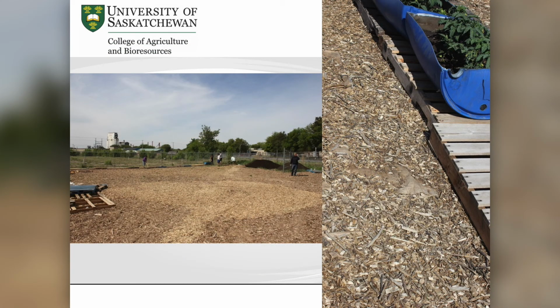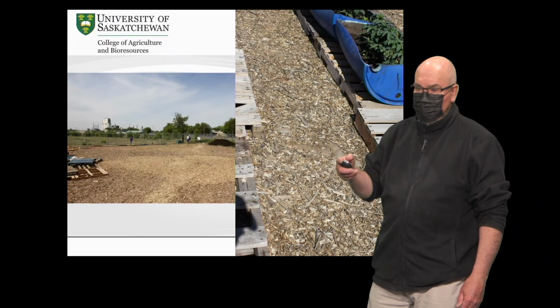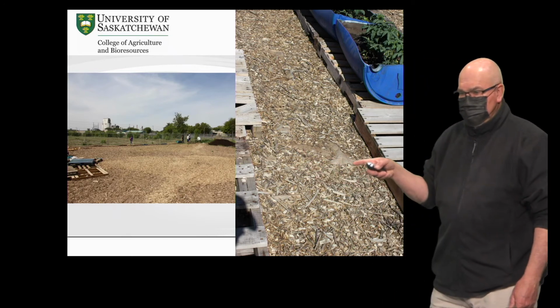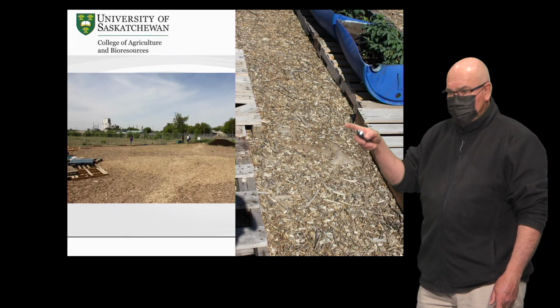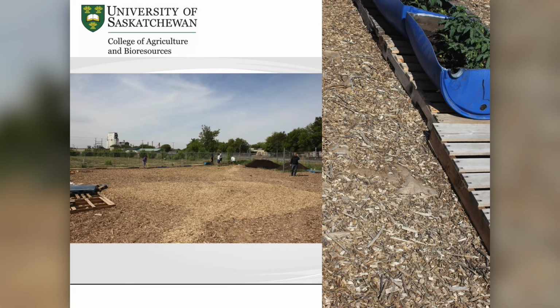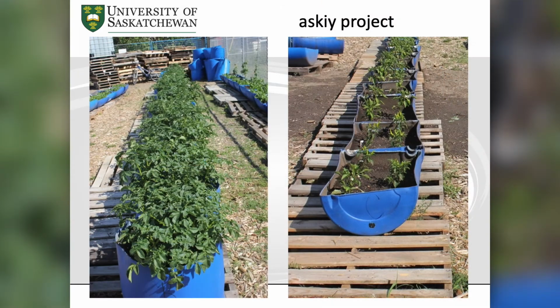What we did, we flattened the area, we went in, and we put down 2 layers of cardboard, which is right there. You can see there's 2 layers of cardboard, and then we covered the whole thing with wood chips. If there's any water splashing on the ground, potentially the soil could be spread upward and contaminate, but if you put the cardboard and the wood chips down, then there's no contamination. And then we put down the pallets, and we started growing the vegetables in containers.